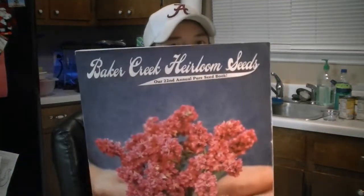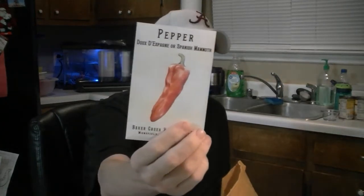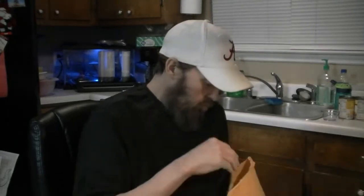Alright, we're gonna do this mail call. Today's mail comes from Baker Creek Seed Company. We have a few seeds we're gonna be trying to grow this year. We may succeed and we may fail. We're gonna give it a try. This first one we're going to grow is going to be grown in our flower beds. This is a hollyhock, jet black hollyhocks. We'll give them a try. We've got some plants for the front flower beds in the house. That's where that'll be going. This one is a Spanish mammoth pepper. We're going to be giving them a grow.